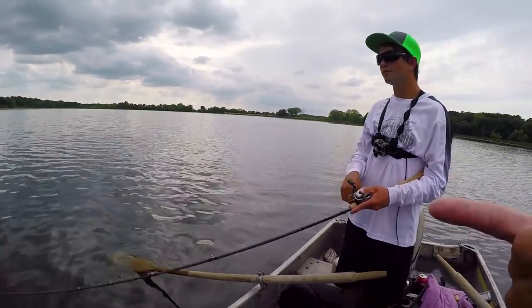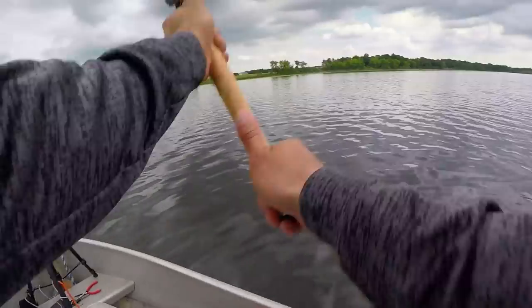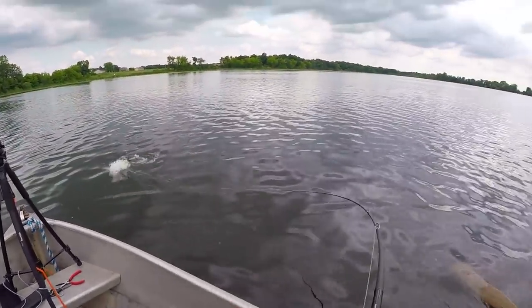Robbie, are you in my hot spot? I'm just going right there. Okay. All right, I'm getting out there too. On the boat. And the bait's actually like up in 4 feet and the boat's just scared. Oh!